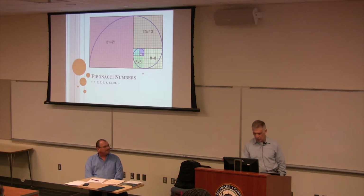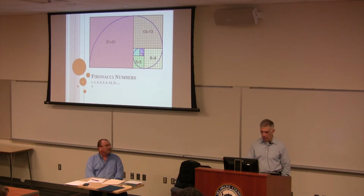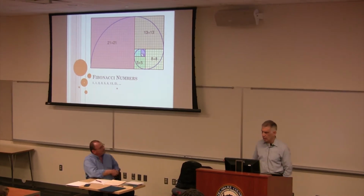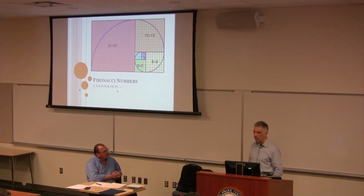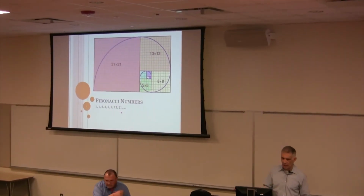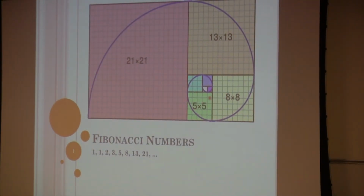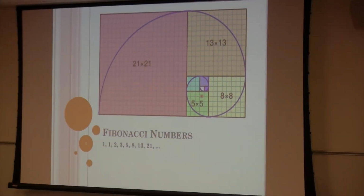So let's start talking about the Fibonacci numbers, or the Fibonacci sequence. Here they are along the bottom: 1, 1, 2, 3, 5, 8, 13, 21. Now the Fibonacci numbers have a strong geometric interpretation, as shown in this rectangle with the spiral within it. So I'm going to start at the center of the spiral. There are two 1 by 1 squares adjacent to one another, and inscribed in each of those squares is a quarter circle.